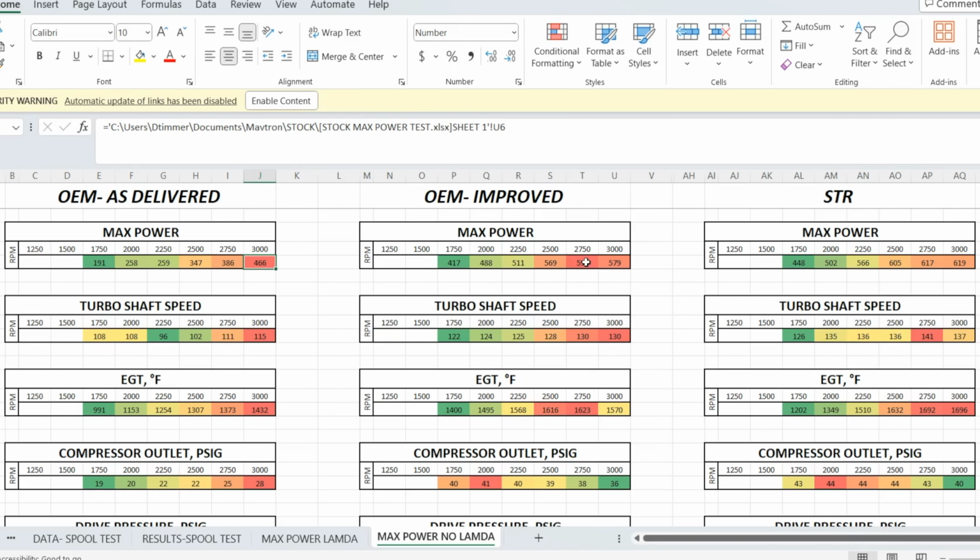Back to our power though, we did gain 90 horsepower on the improved stock charger. We gained similarly on the STR, so big jump. 619 rear wheel horsepower on a Mustang Dyno is equivalent to 700 rear wheel horsepower on a Dyno Jet. So that's a lot of power on a stock appearing charger that responds just like stock and has all the towing characteristics that we went over earlier in the spool up and all that fun stuff. So that's a strong number.